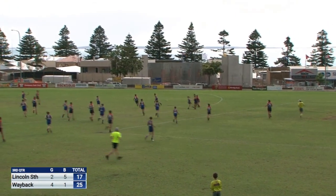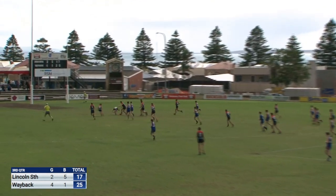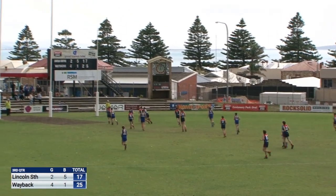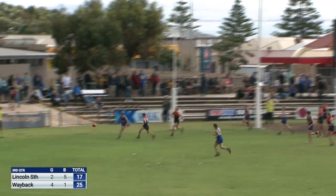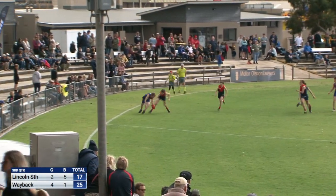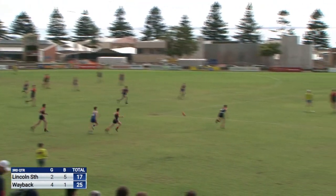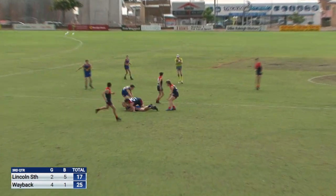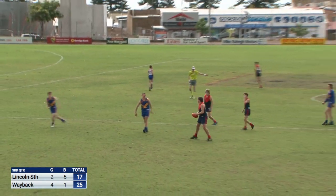Archie Aldridge, lovely play. Kicks it forward. Beats all players. Goes to the back of the pack here. There's a slight push. Missed. It's a dangerous position here. Ball's just come off the boot. Well played by Lincoln South. Got it out. Wayback's had the numbers, but it's got him behind. It's a nice tackle. Oh, and holding the ball. Not sure what opportunity he had.